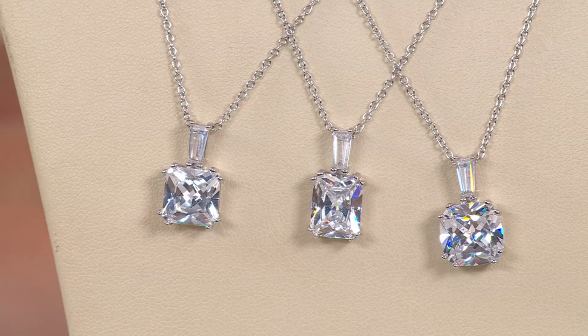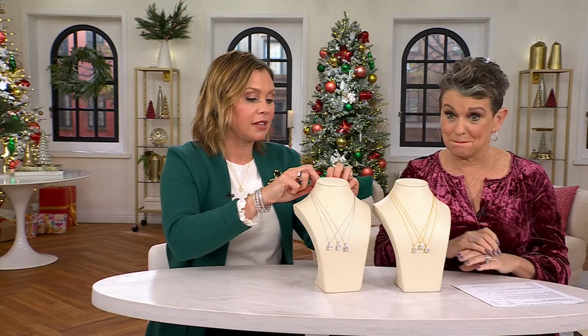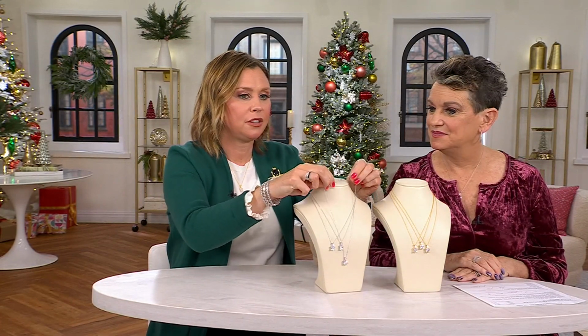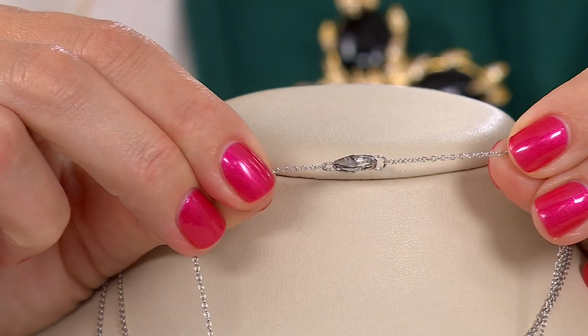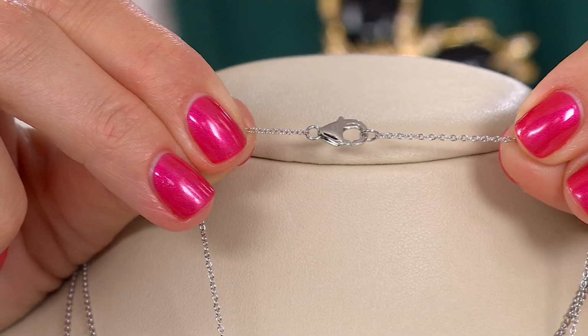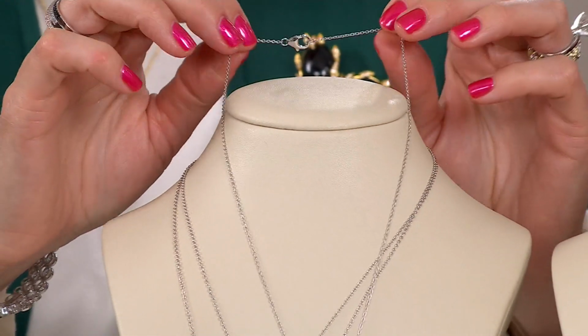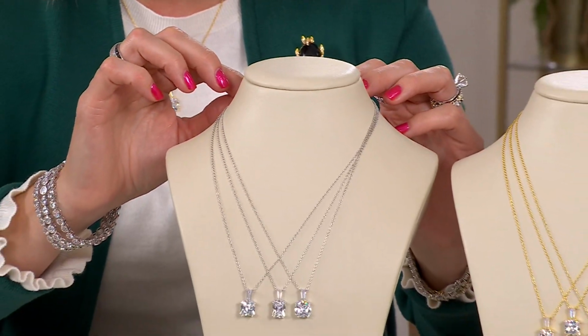And even the chain has a lobster claw clasp, and a nice size lobster claw clasp, too. Here, I'll bring that to the front so you can see for a second. It's not one of those where you're searching for it, wondering, am I going to be able to do this? No, it's a really nice size. So the ease of putting that on is a nice added little bonus for you. You'll use that chain for other things too.